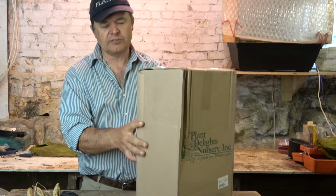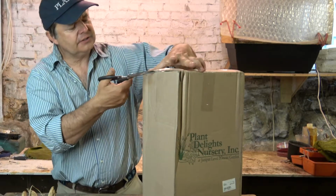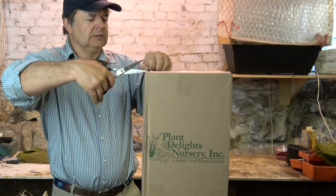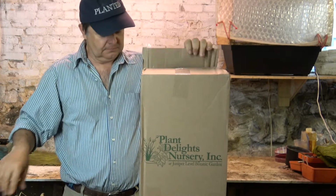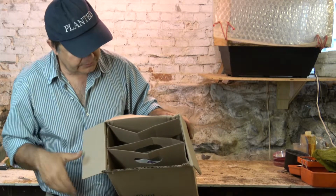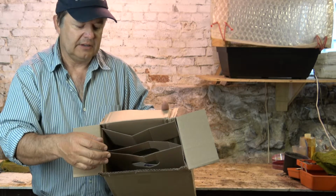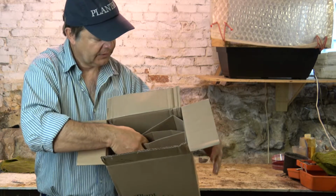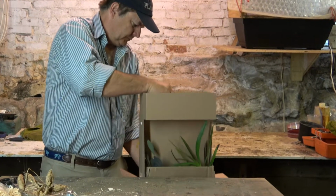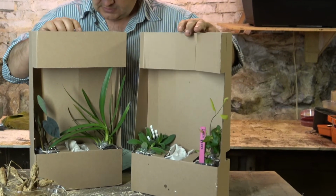Beautifully wrapped. This is a nice sturdy box. There's nothing rattling in there. So let's see what we've got. We've got two boxes. There's 2 plants here and there's 2 plants here. And this is really important because that touches this cardboard and it stops it from rattling around. So it's nicely planted. Now that is how you do plants mail order.